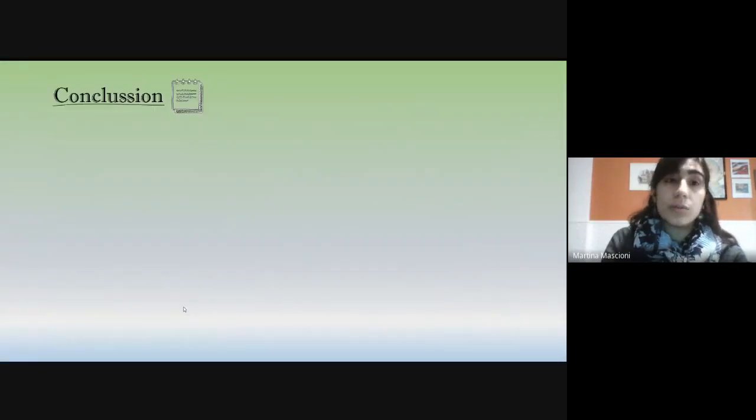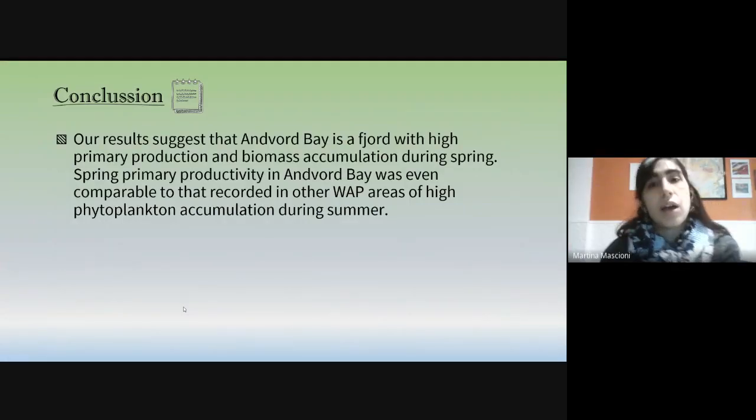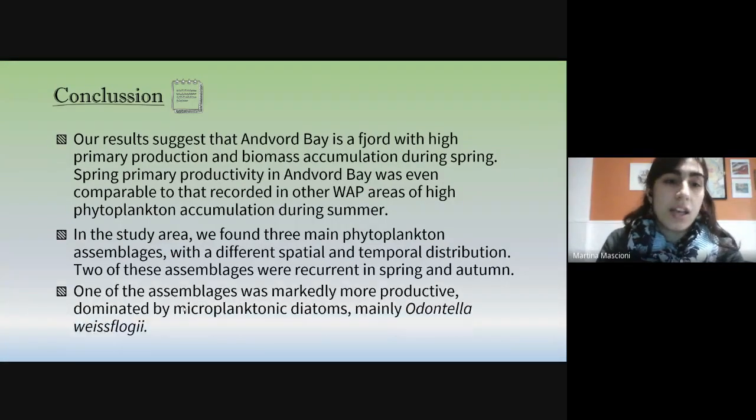So to conclude, our results suggest that Humber Bay is a fjord with high primary production and biomass accumulation during spring. The spring primary productivity in Humber Bay was even comparable to that recorded in other Western Antarctic Peninsula areas of high phytoplankton accumulation during summer. In this study, we found three main phytoplankton assemblages with a different spatial and temporal distribution, and two of these assemblages occurred during spring and autumn. And one of the assemblages was markedly more productive, dominated by microplanktonic diatoms, especially the species Odontella weissflogii.